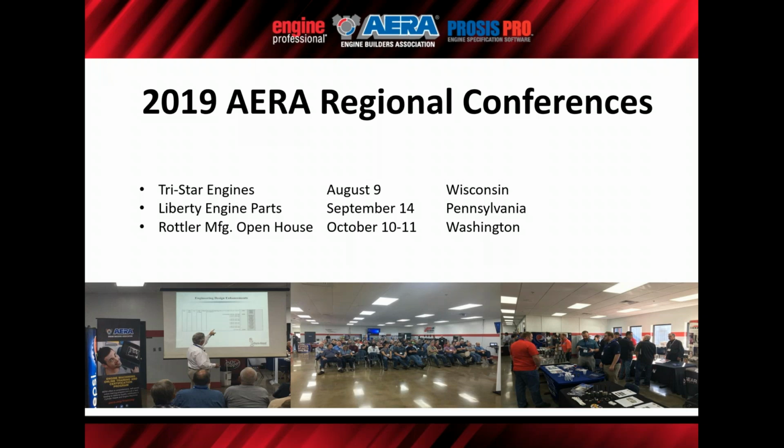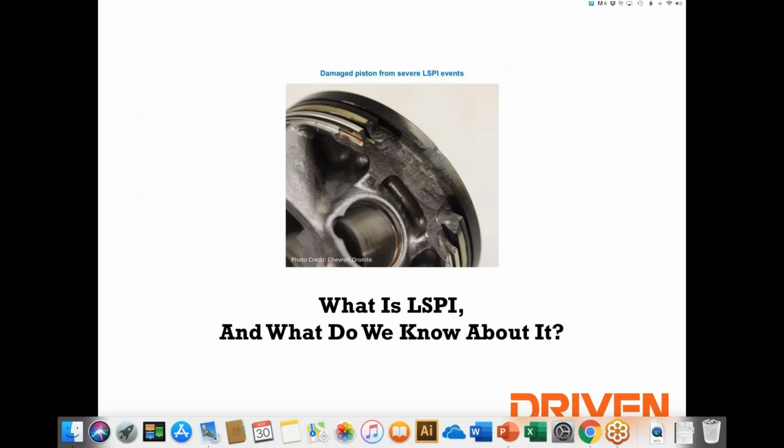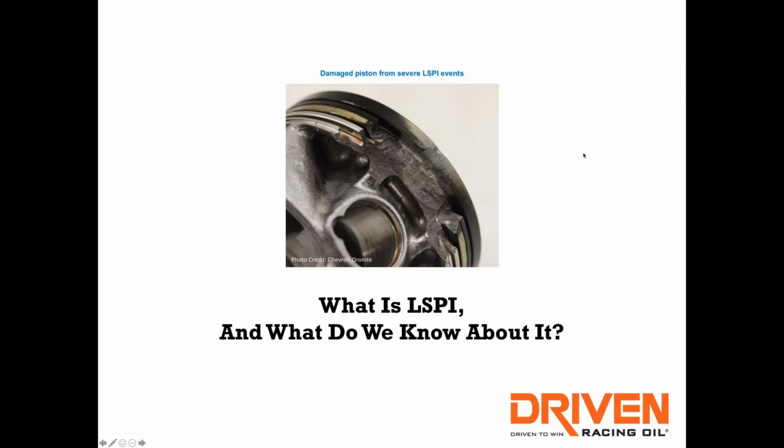Now there are a lot of different theories as to why LSPI occurs. To date, no one has come out with the chemical equation that says, okay, this is what's leading to it, and this is why LSPI happens. However, we do know the cause and effect relationships.